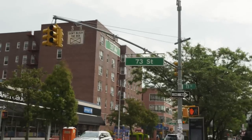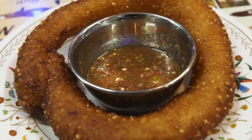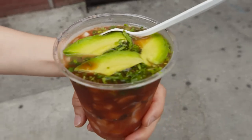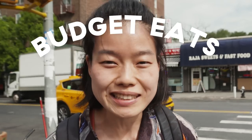We are here in the heart of Jackson Heights on 73rd Street. We only have 50 bucks. We're gonna try to eat as many different foods as possible today, trying to get you a little bit of variety in Jackson Heights, especially given the variety of cuisines here. So we're gonna order the best of the menu. Welcome to Budget Eats in the Wild.